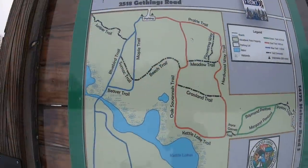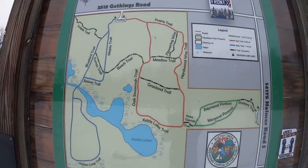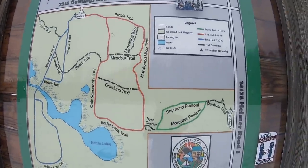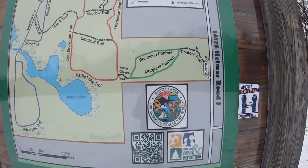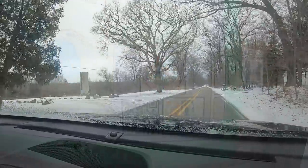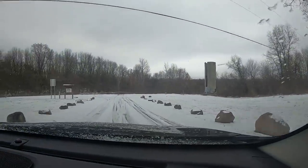With two parking lots to access the trailheads, one off of Helmer Road and one off of Gethings Road, the preserve is easy to enjoy for experienced hikers or the beginner. We like the Gethings Road parking lot for its two trailheads.